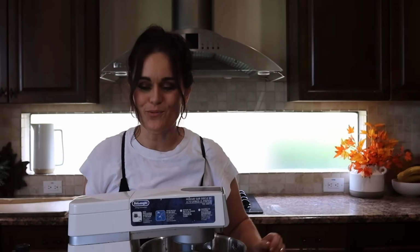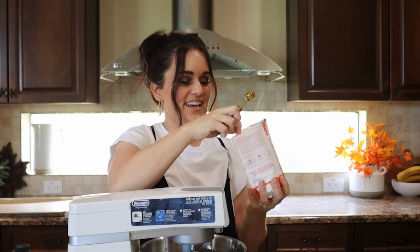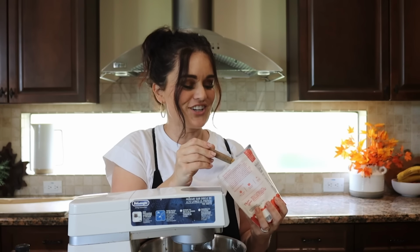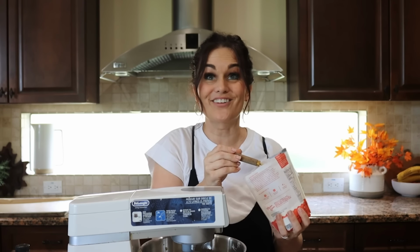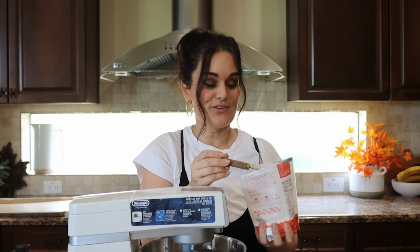Here is more rule breaking here. First of all, I use salted butter, and then I use baking soda, and I think it says to take all your dry ingredients and kind of sift them. I never have, never probably will. Does it really make a difference?